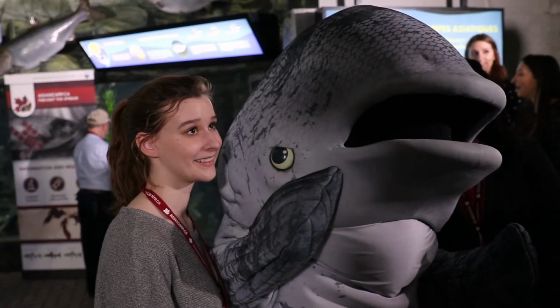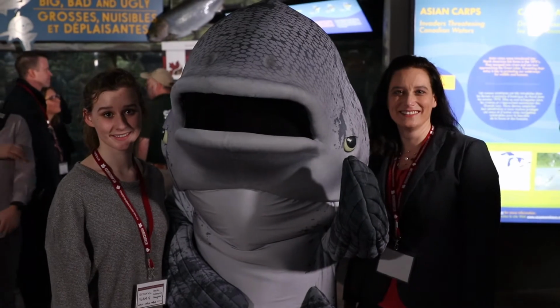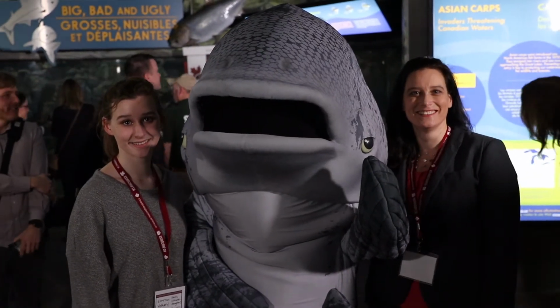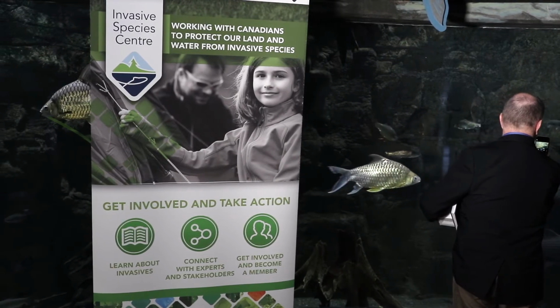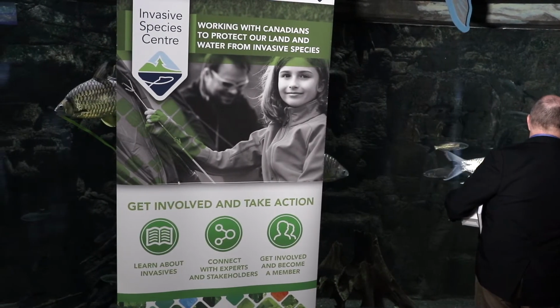It allows the visitors to get a first-hand look at these species, to learn how to identify them and report them if spotted. It really is serious. Asian carp threaten the ecosystem, the habitat, the livelihood, and species within the Great Lakes system. We're hoping that this exhibit brings attention to the Canadian public, to the Ontario people, the threat Asian carp pose to the Great Lakes, how to identify them, and how to report them.